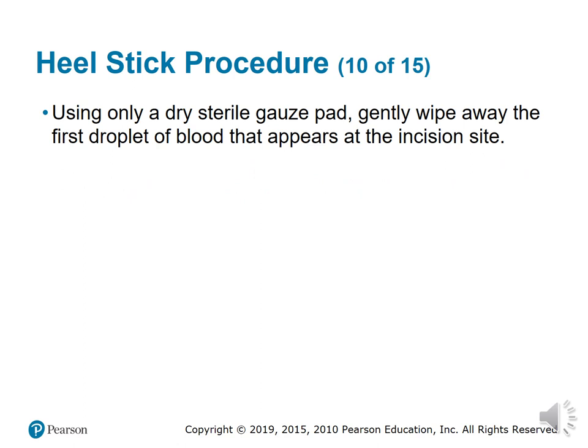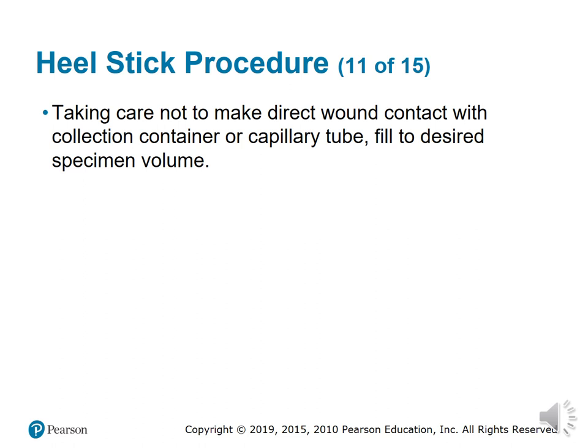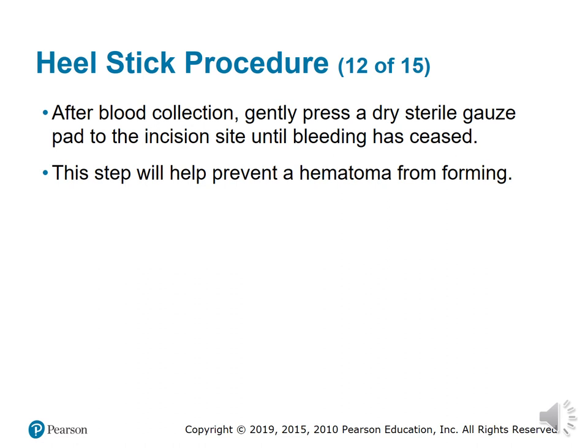Once you have done that, use a dry sterile gauze to wipe the area away, because you don't want the first drop, you want the second one. Then you fill up your capillary, your PKU card, anything you need to do while you have that heel stick, with a sufficient amount of volume. Once you have finished collecting, you place a dry sterile gauze on the site where you stuck, and apply mild pressure to stop the blood from flowing and to prevent any hematomas that may occur.